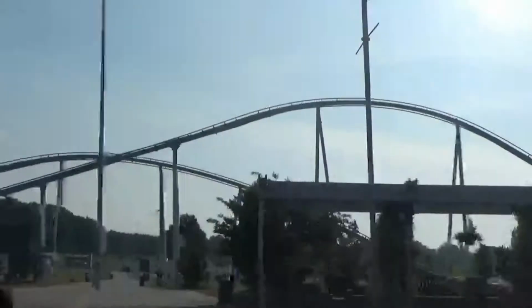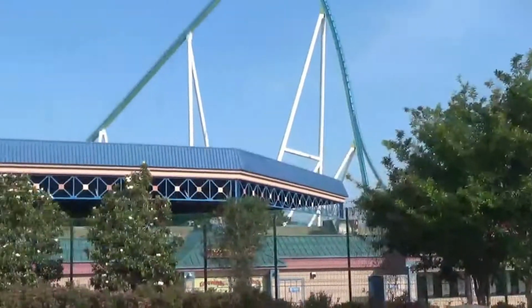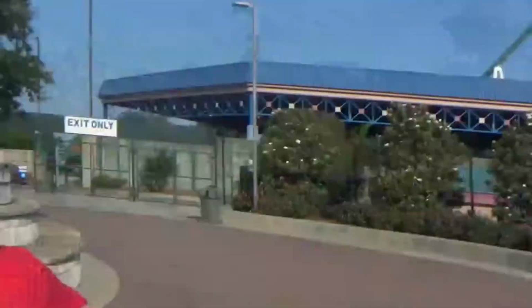It's the one and only Fury 325. What many enthusiasts consider to be one of the best coasters in the world, and it's actually been voted best steel coaster by the Golden Ticket Awards for the past 4 years. I think 4 or 5 years, but I'm not positive. I know it just won again recently. So it's definitely a coaster worth riding.